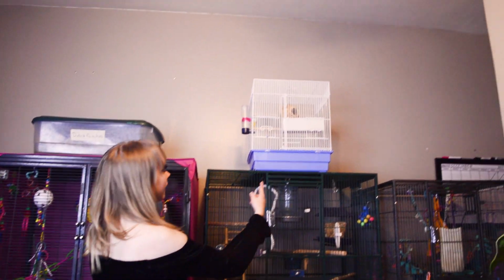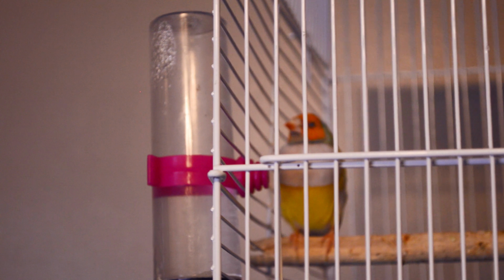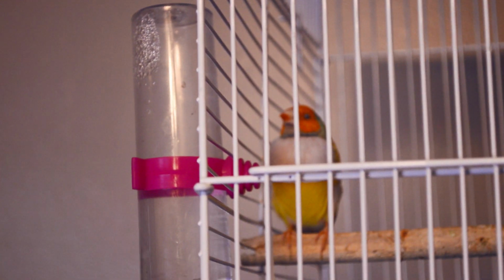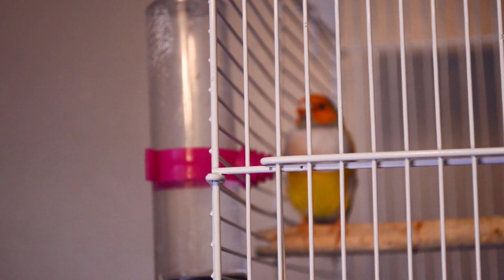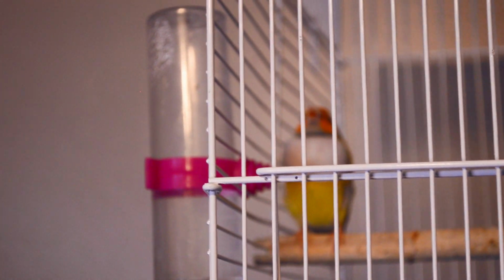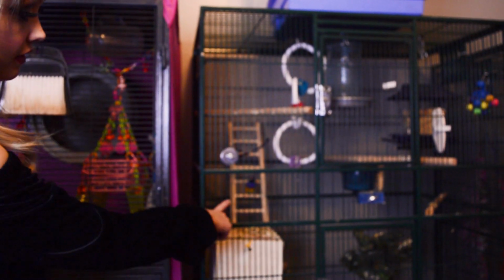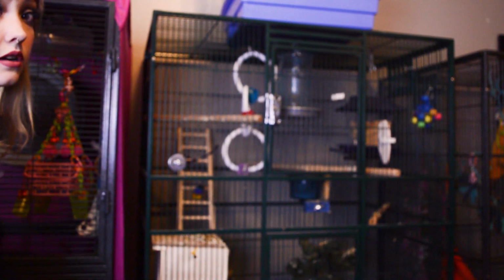But up here, I have the yellow Gouldian finch male, so I just have him up there temporarily until I can get him into a bigger cage and maybe find him another female to be put with so he's not alone. He's a beautiful little boy, and these are Gouldian finches, and they come from Australia as well. And then in here I have the other male and then the female who's in this box, but I'll show her to you guys.